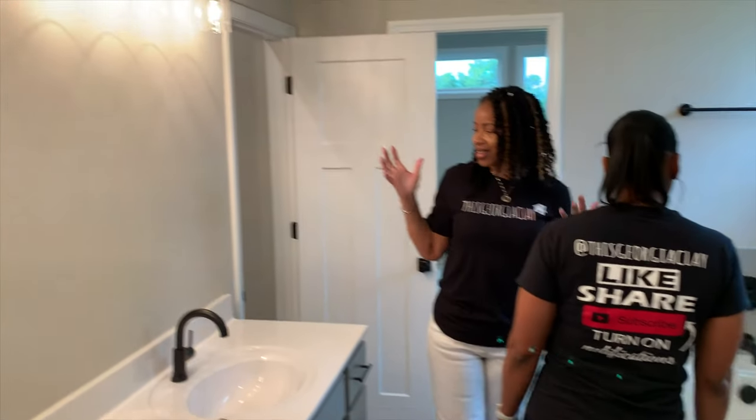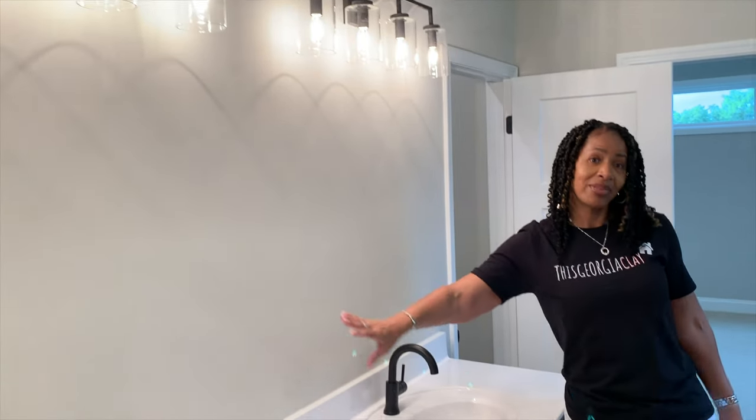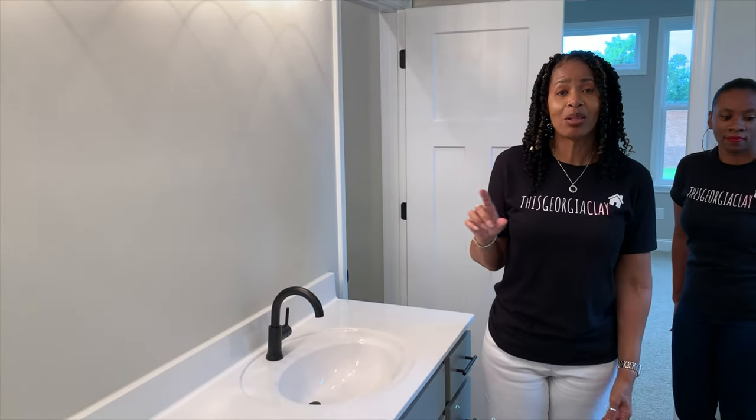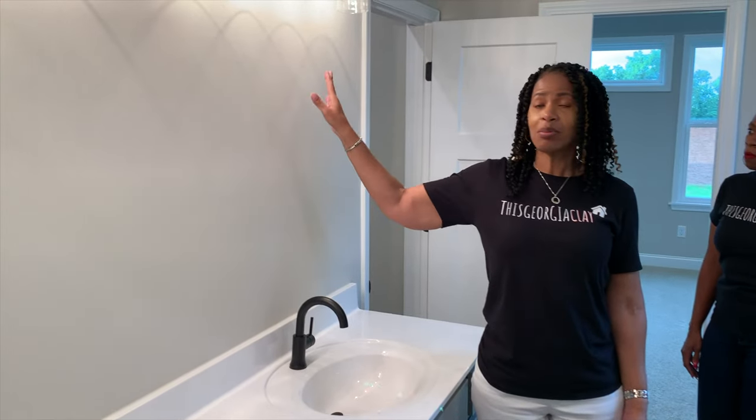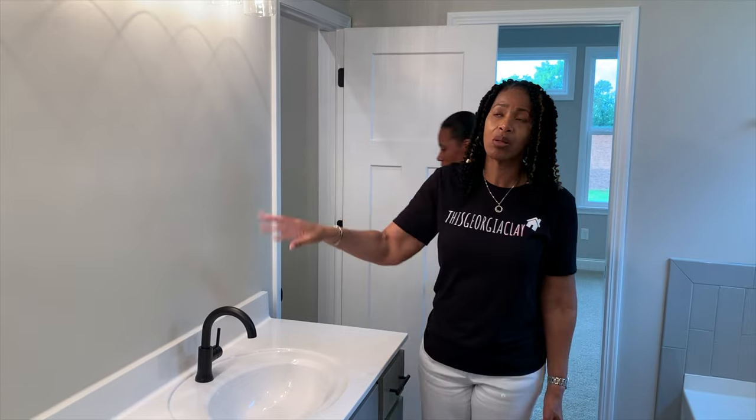Ta-da! So I did ask them not to install the build-a-grade mirror. That is an option for you. You can tell them not to install it. If you have something in mind in your vision for your own mirror design or your back wall design, you can ask them not to install it.